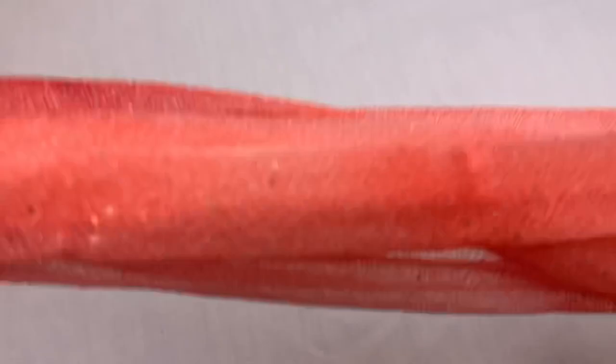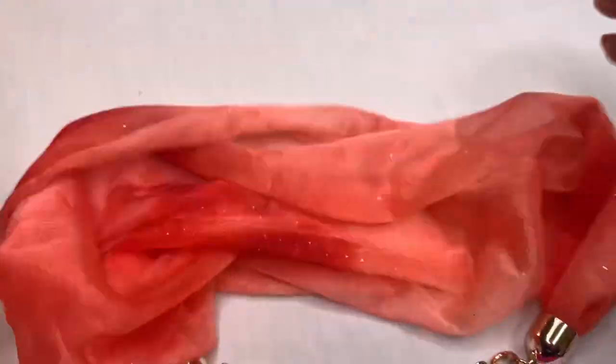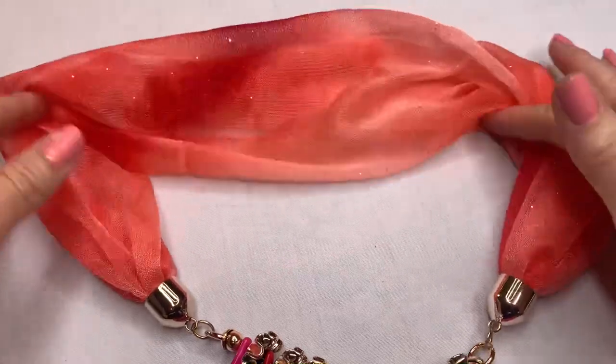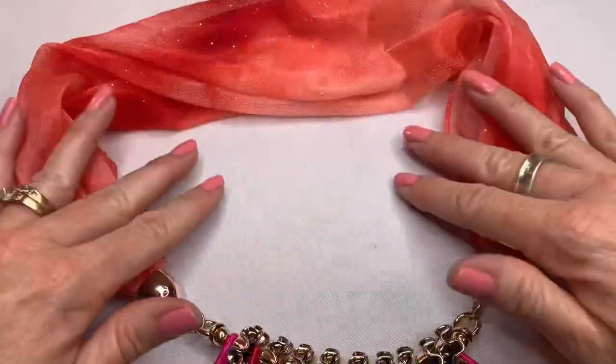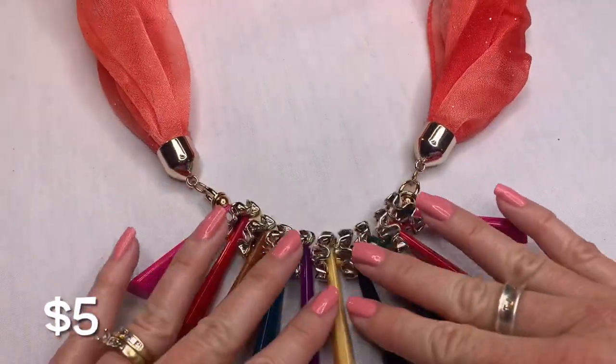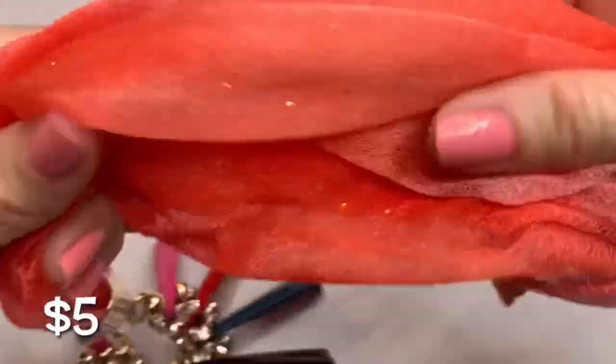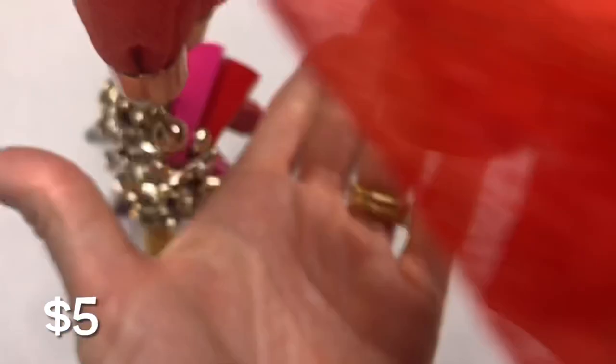Cute vintage piece. What is this? This is colorful. We've got like this chiffon almost material for the neck, which is soft. And then all of these colorful acrylic pieces. All right. Very colorful.